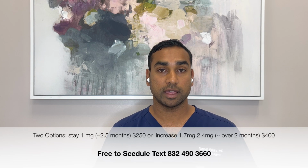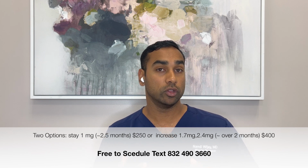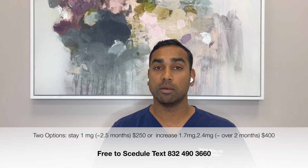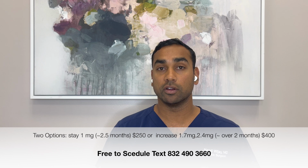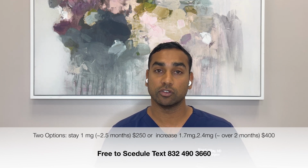In our program, what would be the next step? As you get close to the end of that 3-month cycle, you will contact us back, or our coordinators will reach out to you saying that you're running low. And you have 2 options at that point. If at 1 milligram you're feeling the effects of the medicine and you are losing weight, it would be in your best interest to maintain at 1 milligram so you don't have to increase your dose. And at the pharmacy, that will cost you $250 for approximately 2.5 months of supply of that medication at 1 milligram.